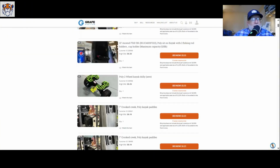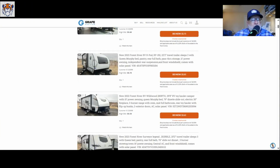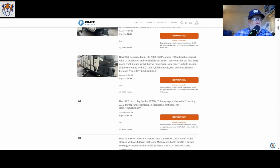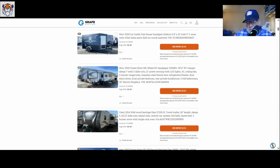Okay. Kayaks. And I'm curious because I'm used to, okay, here's the other deal. This stuff does not show a reserve. Usually everything shows there is a reserve, and this does not show a reserve. So you got the right deal. There you go. Nice trailers, right?